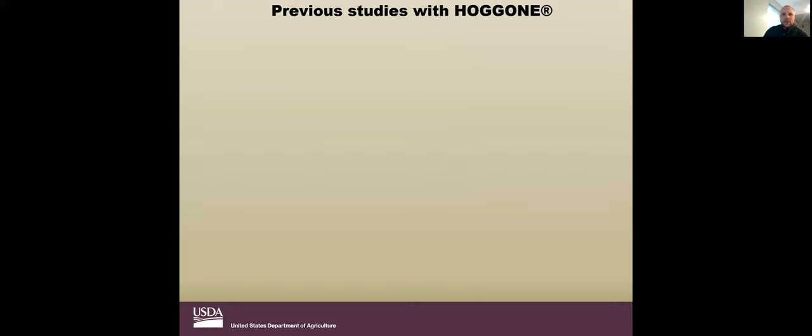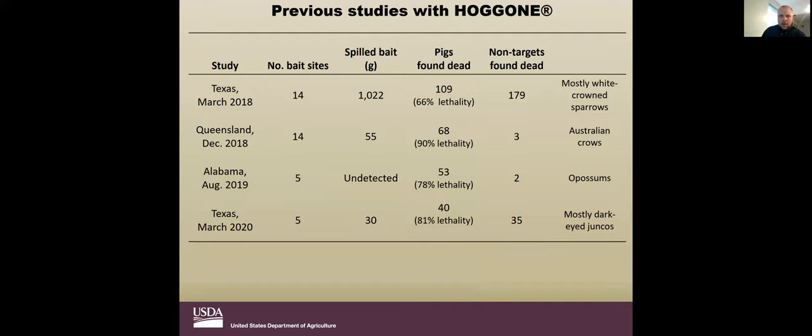So I'm going to talk about some of our previous results from studies with hog-on. Here's a summary table. The first study in Texas in March of 2018, this is where we crumbled the bait and we were using the original 10% hog-on. We had 14 bait sites. We found about 1,000 grams of spilled bait outside of the bait stations at all of those bait sites. That was the average, 1,000 grams. We did have good mortality in pigs. We killed 109, which was 66% of the population.